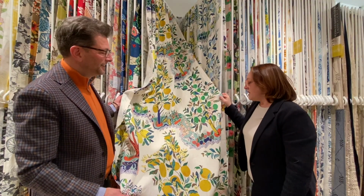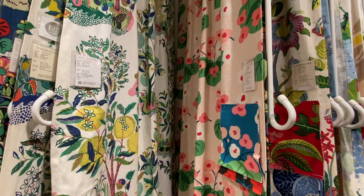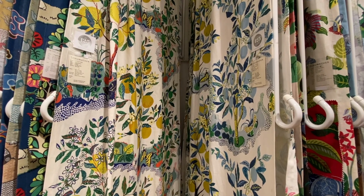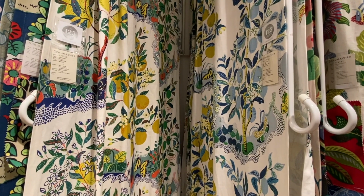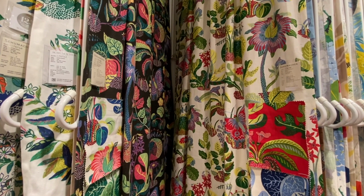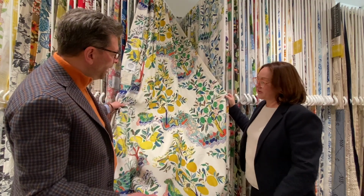So one of the textile designers from the 20th century is Joseph Frank, and he's been having a huge heyday for the last decade or so, and in our collection we have a couple of Joseph Frank prints. They have such exuberance, the colour palette and the graphics are just so cheerful and alive. This one is Citrus Garden.